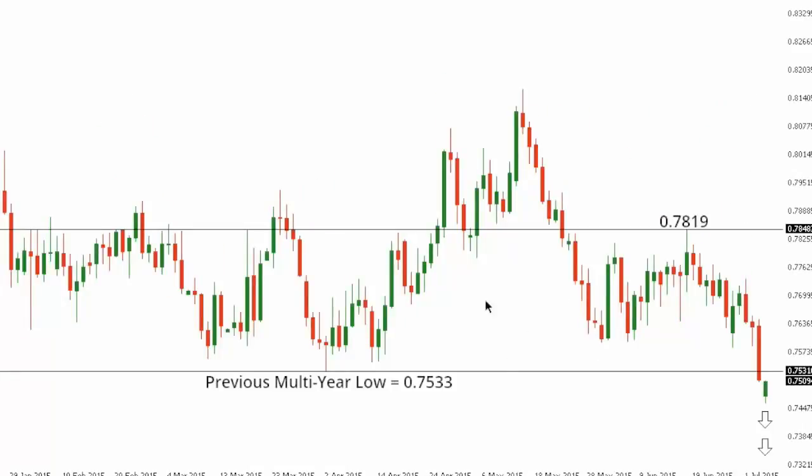Aussie dollar. So Aussie dollar is broken down below some previous multi-year lows at 75.33, and this opens the door for the next major downside extension towards the 70 area over the coming weeks. At this point, though, daily studies are a little bit stretched, so we could see a bit of a bounce here on a short-term basis before the market looks to roll over again in favor of bearish resumption.